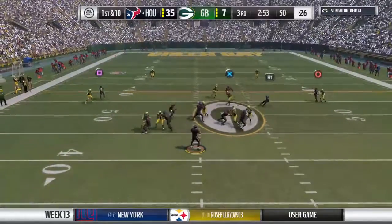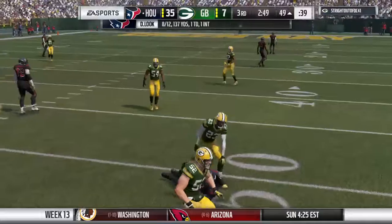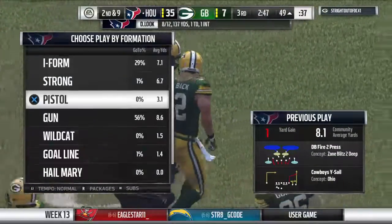He's got some space. Back to throw. Quick hitter here. It's complete. Just a yard on the catch there. It'll be 2nd and 9.